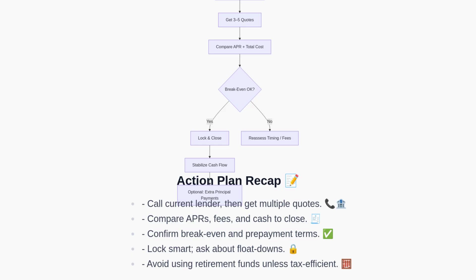To recap, contact your current lender first and then collect multiple quotes. Compare APR, all fees, and total cash to close. Confirm your break-even period and verify there are no prepayment penalties. Lock your rate strategically and ask about float-down options. Avoid tapping retirement accounts unless you have modeled the tax impact and confirm the long-term trade-offs. Finally, stabilize your cash flow and, if possible, add small, extra principal payments to accelerate payoff.